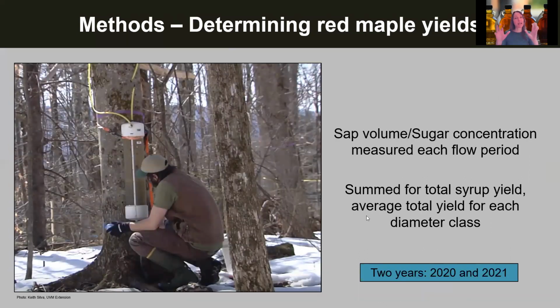Basically, once they're tapped in each year, each time the sap flows, or because we're using red maple, sometimes twice, each time the sap flows, we're measuring the total volume of sap produced, as well as its sap sugar concentration. Then for each tree, we can sum up the total yield for that tree. And at the very end of the season, we can also take the average total yield for each diameter class.